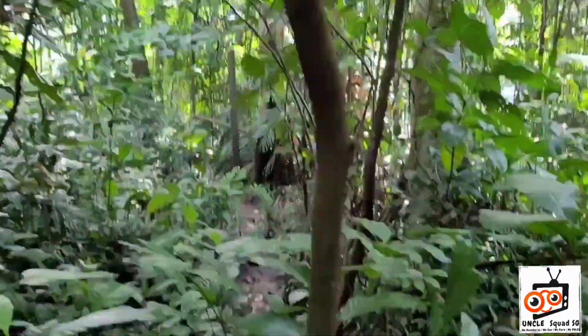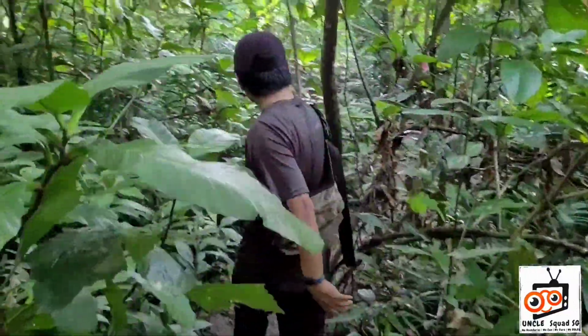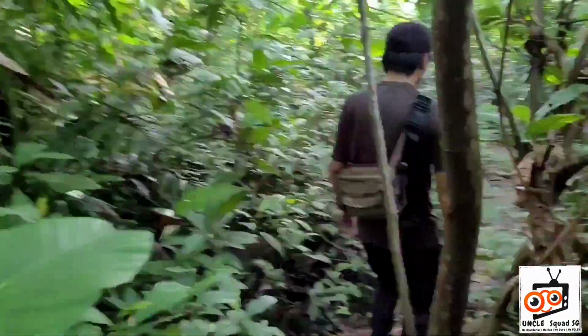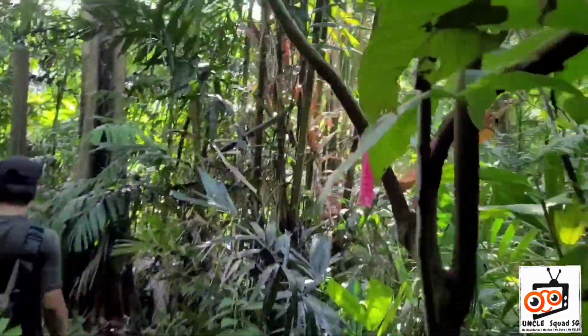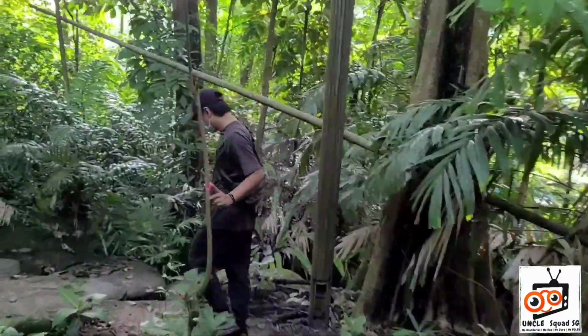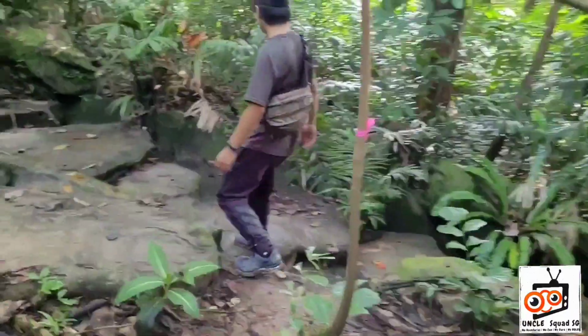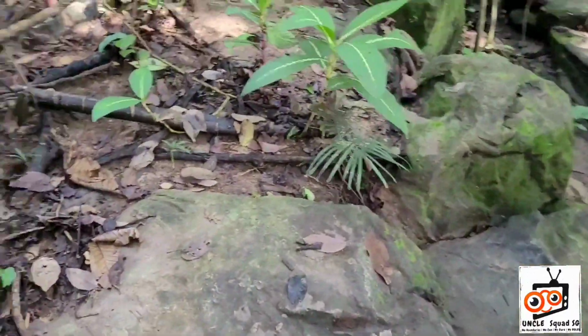We gotta go back in this direction over there. My buddy has found another marking. We just keep following the markings and you won't go wrong. Guarantee won't go wrong. Look at all the markings here. He's pointing to the markings, you see? And there you go. Guys, we are back at the steps which I told you about.